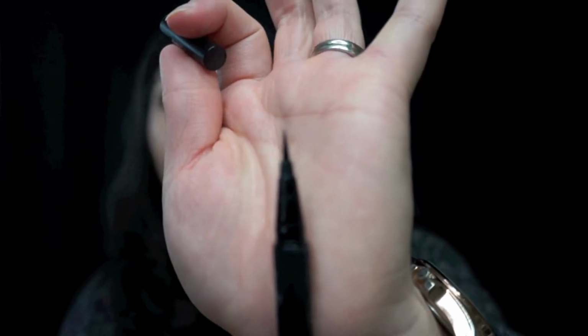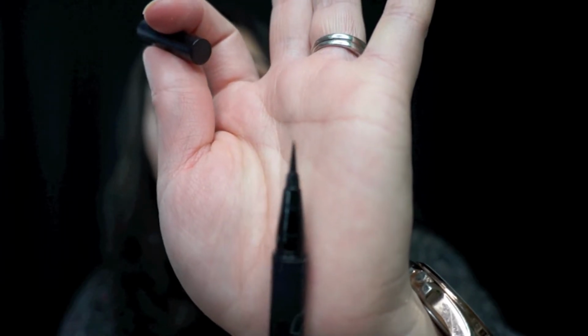A lot of the bands nowadays are so thick that I can't just not wear any liner, because I don't have a lot of lashes to hide that lash band. So I will still go in with this. This is the Kat Von D Tattoo Liner in Trooper. This is the brush tip, not the felt tip. The felt tip I don't care for too much.